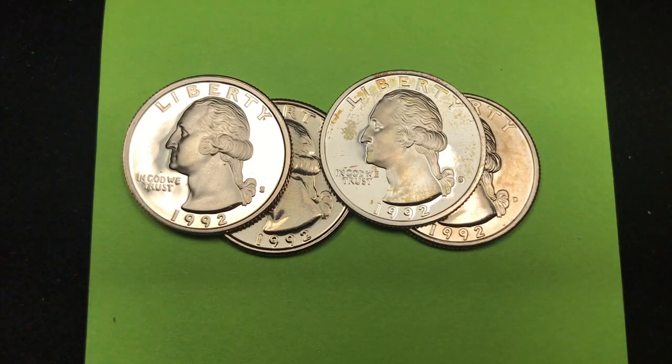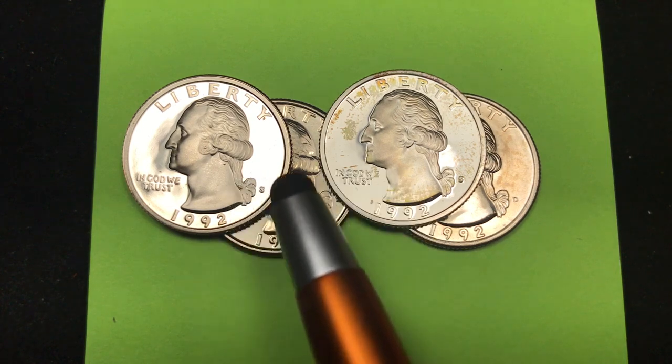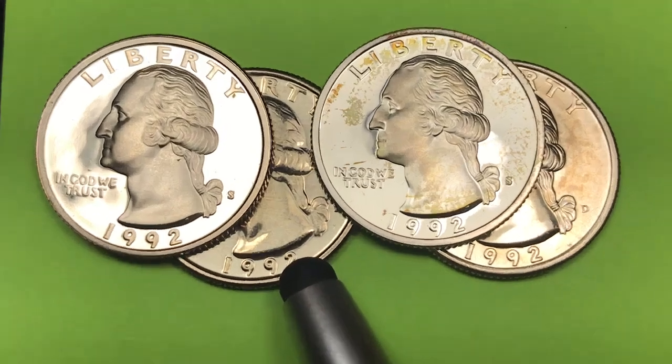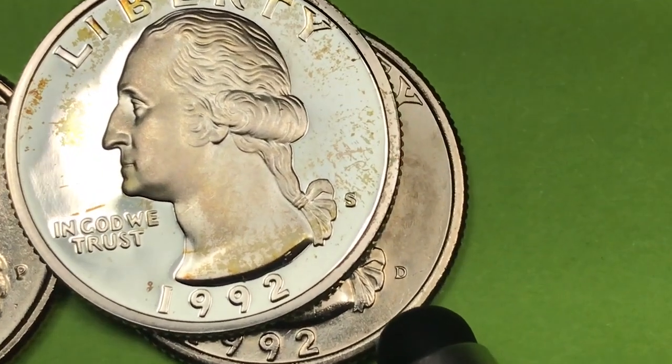Hey coin collectors, it's DC on the Big D, and this is the 1992 United States quarter, the Washington quarter. We have four of them here. We have the two different San Francisco Mint versions, and then we have the Philadelphia version way down here with no mint mark, and the Denver version way over here with a D on it.